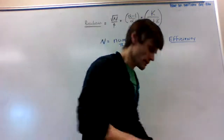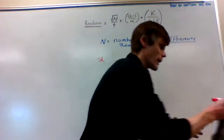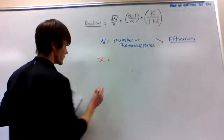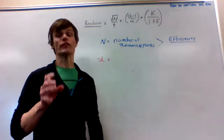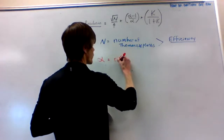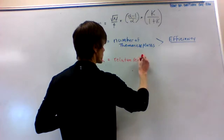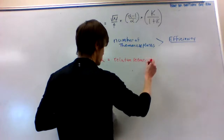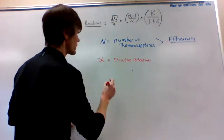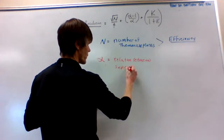So if we look at our equation table that I had, alpha, we defined this earlier. Alpha is known as the relative retention. So this is kind of counterintuitive. It's the relative retention factor, or also known as the separation factor. Some of these have two terms to describe them. Separation factor.